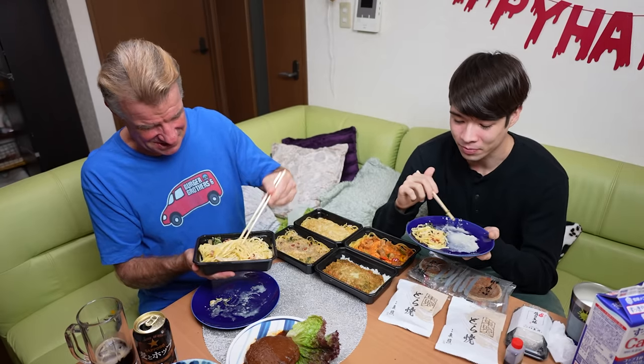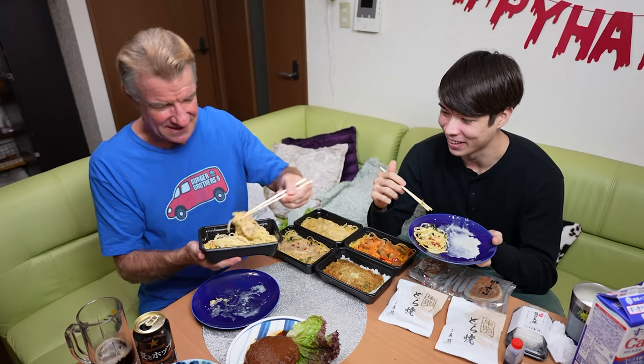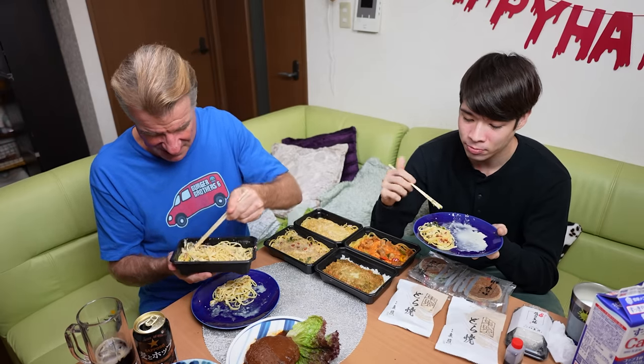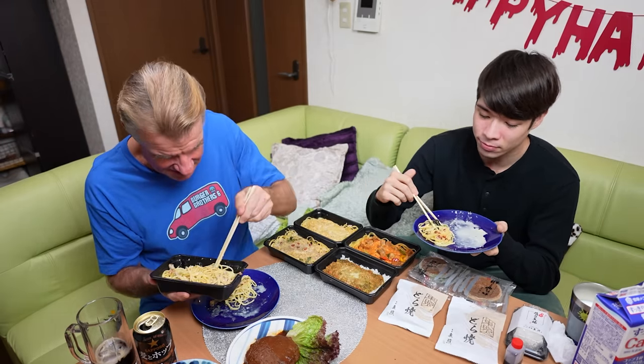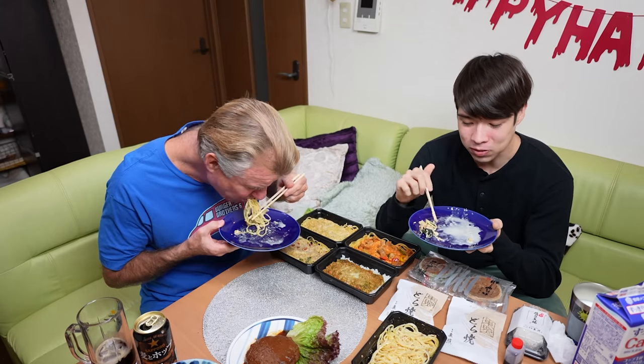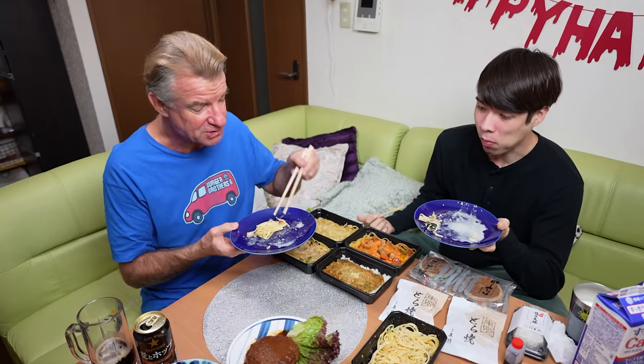Oh, it's so cheesy, isn't it? Smells so cheesy. Basically, with this stuff you just heat it up. That's all you gotta do. It's gourmet food that's ready to go. You just heat it up and boom, away you go. I see ham chunks in here. All right, let's do it. Is it cheesy enough for you? It's so cheesy, and it's a couple different types of cheese. There's Parmesan sprinkled on top.